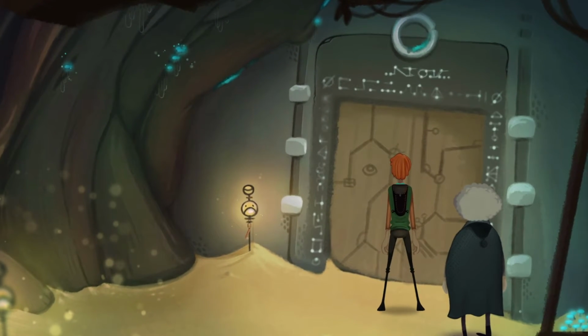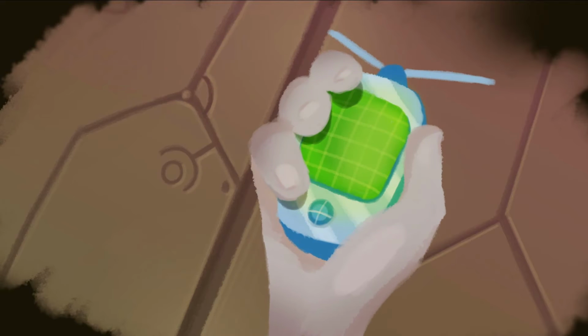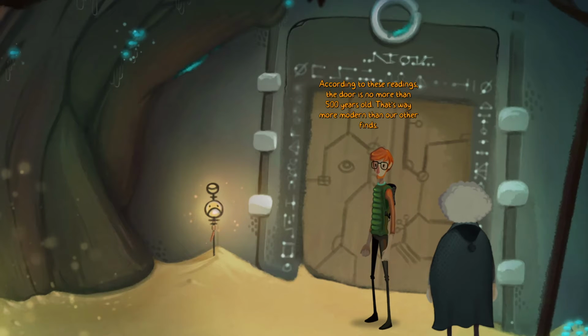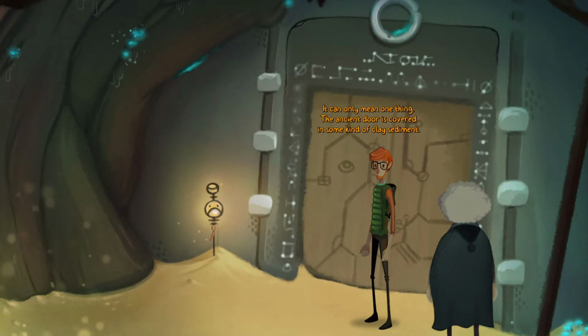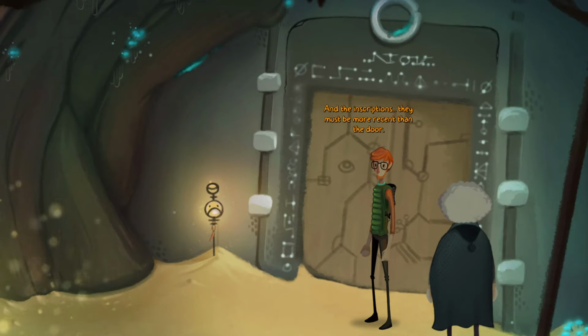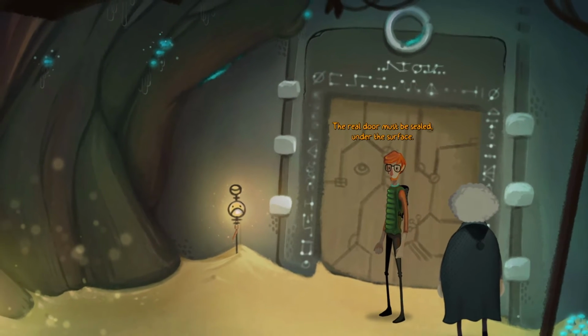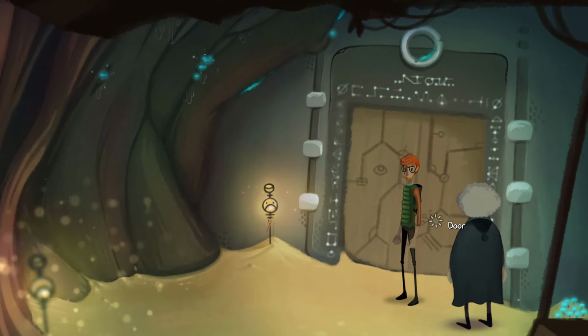Let's see. Interesting. Very interesting. According to these readings, the door is no more than 500 years old. That's way more modern than our other finds. It can only mean one thing. The ancient door is covered in some kind of clay sediment, and the inscriptions, they must be more recent than the door. Someone carved them onto the clay. The real door must be sealed under the surface.